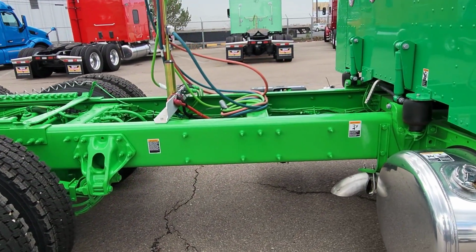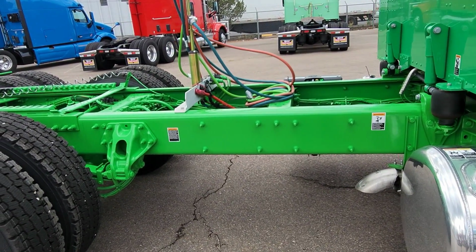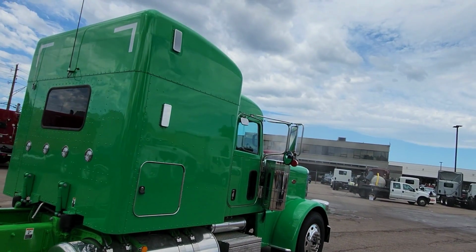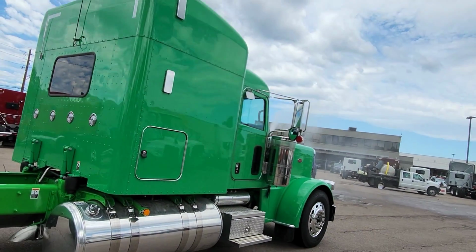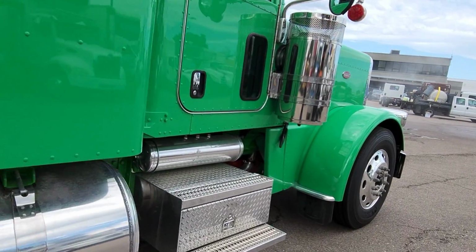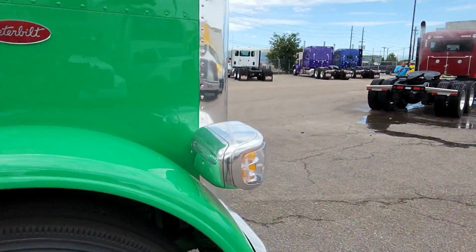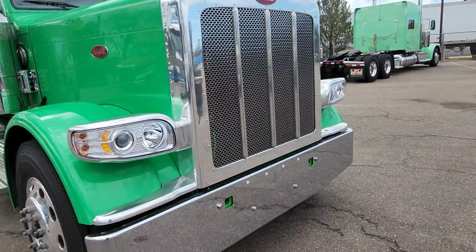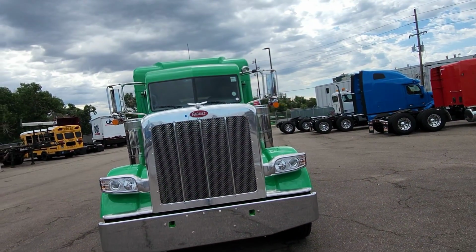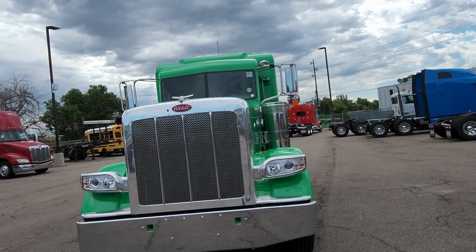There is enough frame space. If you were to scoot the DEF tank around or make an adjustment, you could probably add a lift axle in here if you needed to. For all you bull haulers out there or guys running in the Northwest, this would be a real good one to do that with. Man, this thing with a body drop and some other upfits on there, this one would be a very, very unique looking truck. One of a kind for sure.